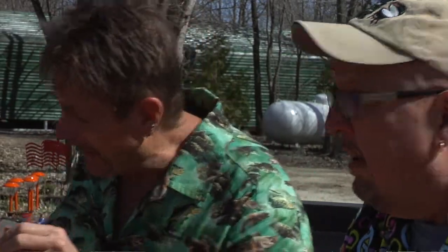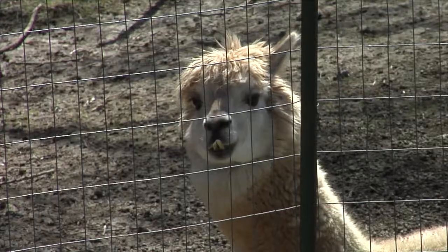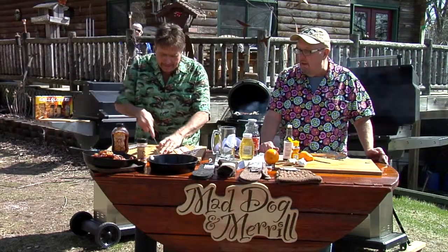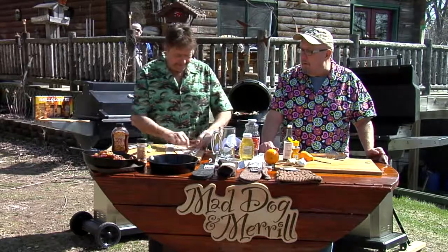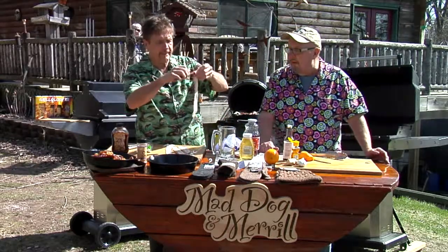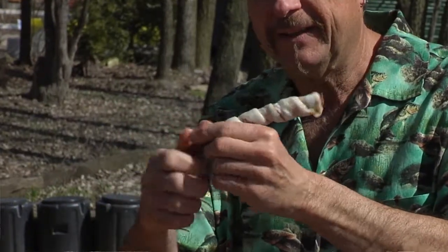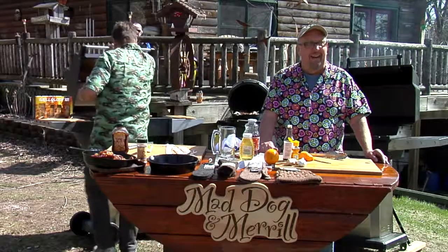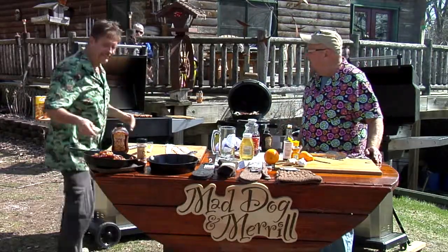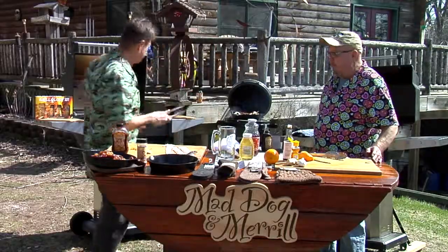Are they looking, the alpacas? Don't tell Jim. They are. They're looking. Real quickly, we're going to open that baby up. Don't you worry, Mr. Cameraman. We're going to simply wrap that baby up in bacon. Those get skewered with a toothpick and put on the grates of the grill. Now we're cooking on our Phoenix over here, and look at them babies there. Which one do I need? This one here is a good one.